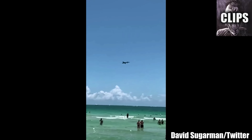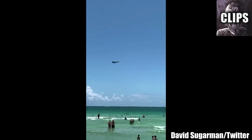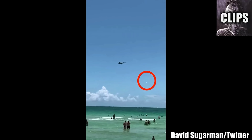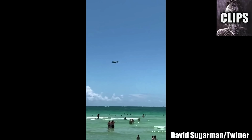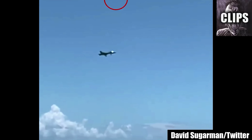While at the Miami Air and Sea Show, David Sugarman spotted something unusual while reviewing his videos. Watch closely and you'll see a vertical object fly up in front of the plane. David says he filmed the video in slow motion, so whatever this object is, it's moving fast. Let's see it again.